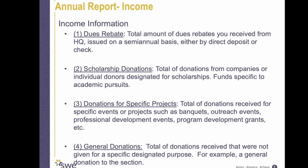The second category is donations from companies or individuals that are designated specifically for scholarships. And those scholarships would be purely for academic pursuits. So that would include tuition, books, and fees, things of that nature.